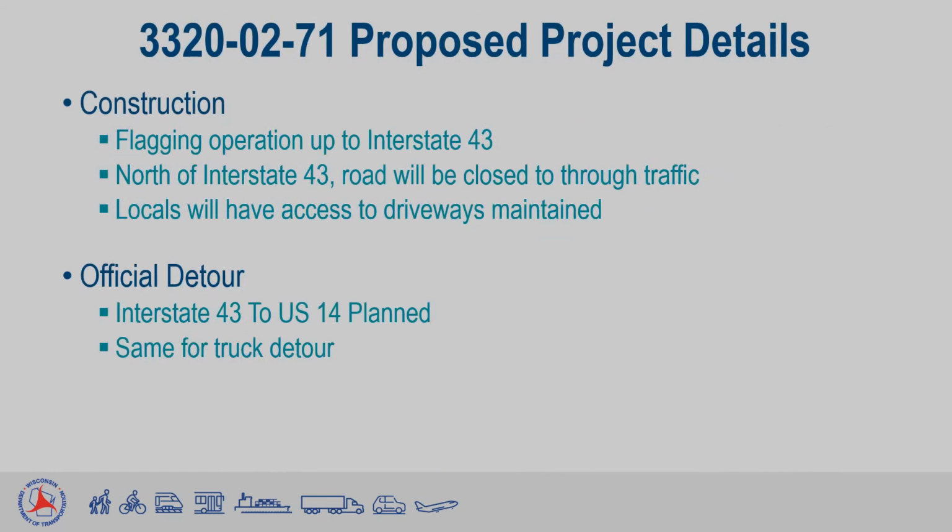Due to the area of Highway 140 below Interstate 43 being a federal oversized overweight trucking route, that area will be resurfaced under a moving flagging operation to ensure federal trucking routes can be maintained. North of Interstate 43, Highway 140 becomes a state length restricted trucking route, which is more easily detoured, and thus will be done under a detour.